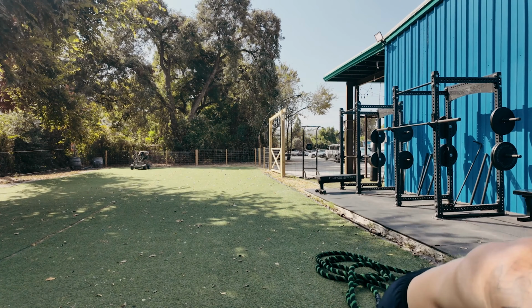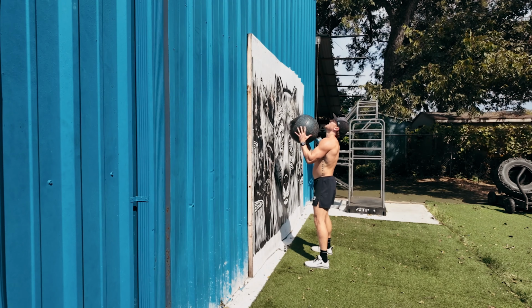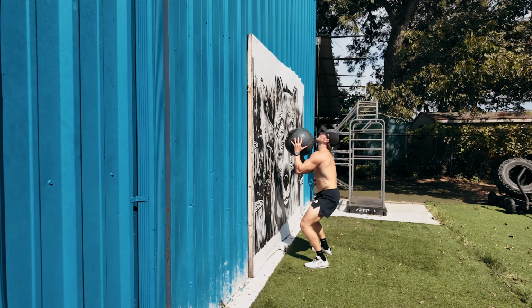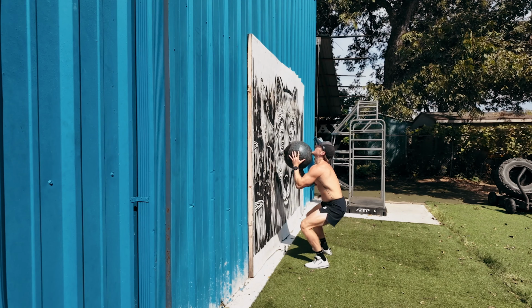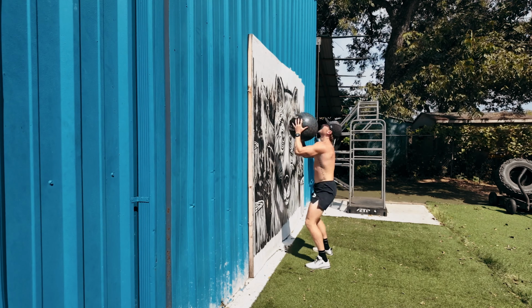Wall balls are the arch nemesis of a lot of people out there. When you go down, one of the things you want to do is when you release at the top, catch at the top, and let the force of the ball carry you down.